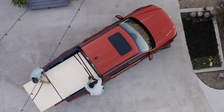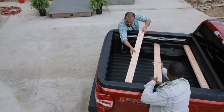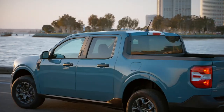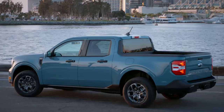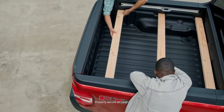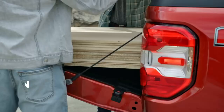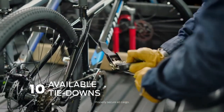The truck bed is a makerspace. This flexbed system offers all kinds of organization and DIY solutions, like vertical and horizontal slots for 2x4 and 2x6 boards that you can use to build your own bike racks, service bed dividers, or any number of other solutions. A multi-position tailgate and 10 available tie-downs to secure your items.